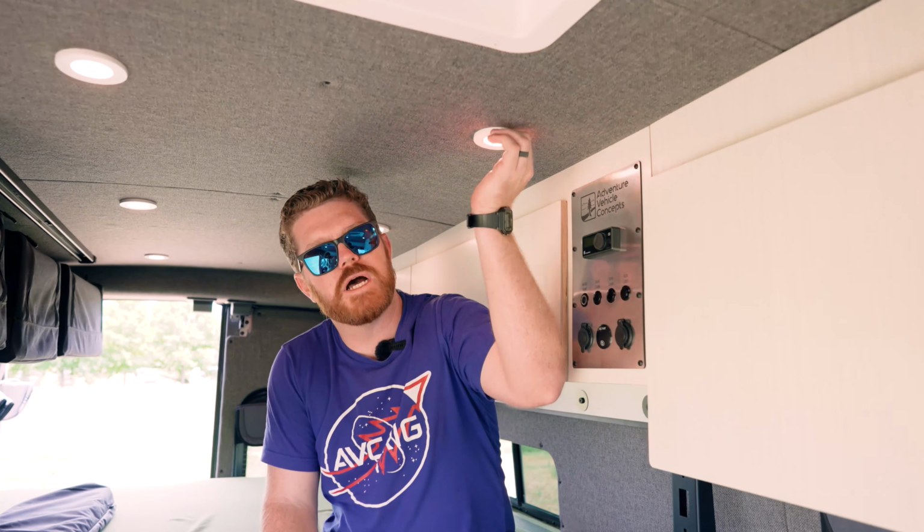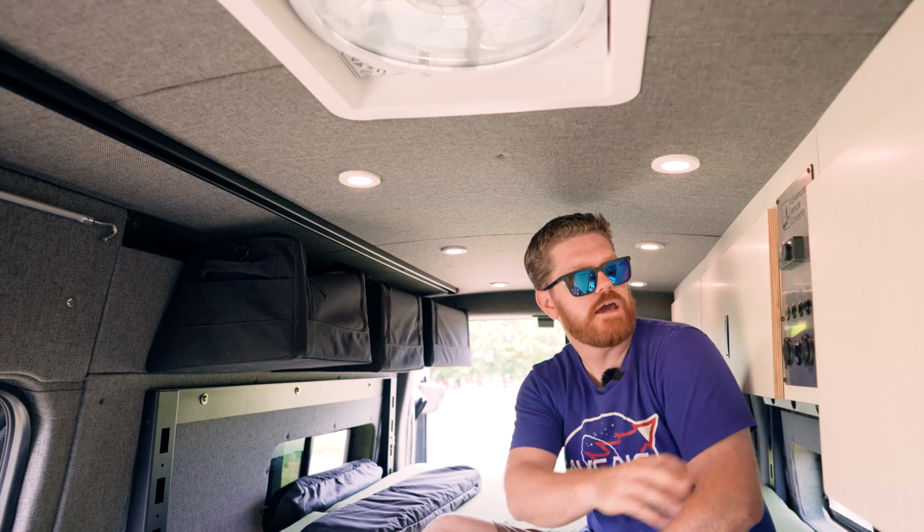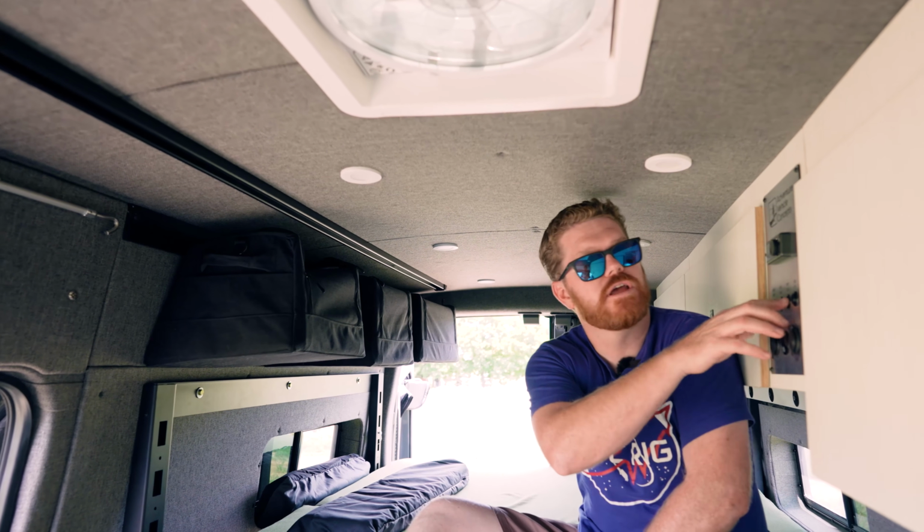Up here on the ceiling, you can see these LED puck mount lights. We really like these flush mount lights, and we like to put them in 2 different zones. So I have a rear zone that's just over the bed in the back, and then I have a front zone that's up here in the front half of the van, and both of those are controlled independently. So if I want to keep the back of the van dark and light up the front, we can do that. Or if it's nighttime and we just want to light up something over the bed, we can do that too.